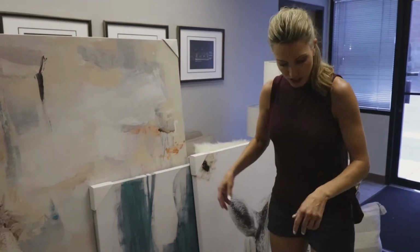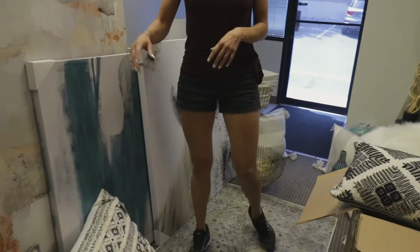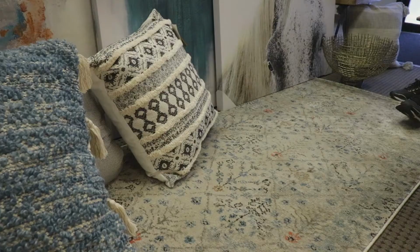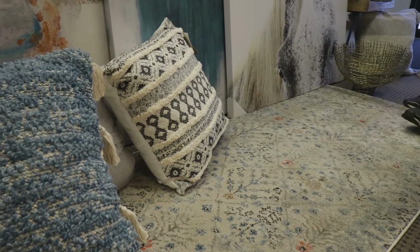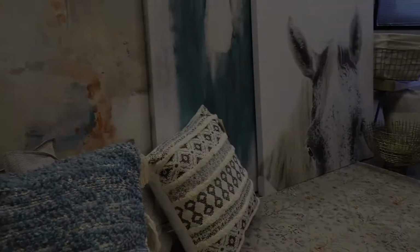So we're going to bring this through, but amazing textures in rugs, beautiful artwork, great pillows, greenery, hints of brass here and there throughout the home with our light fixtures and our accessories. So we're just getting it all put together and it's going to be fantastic.